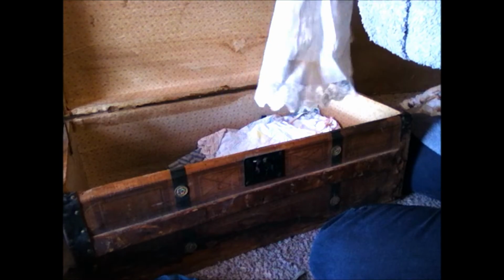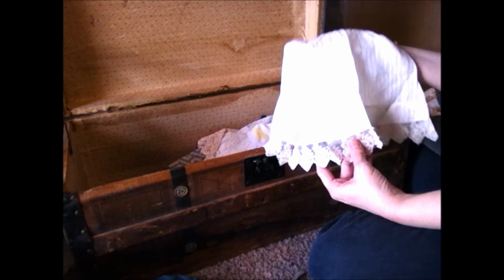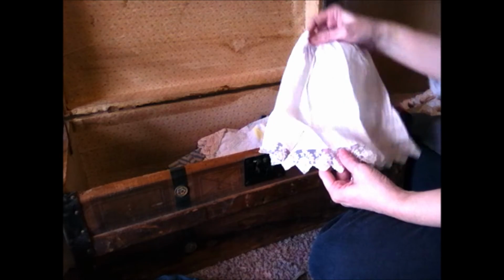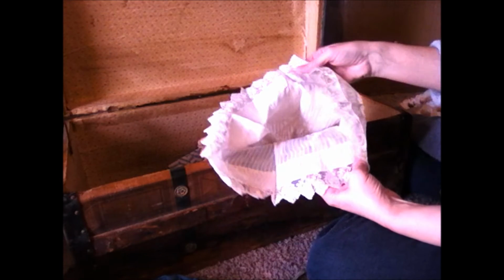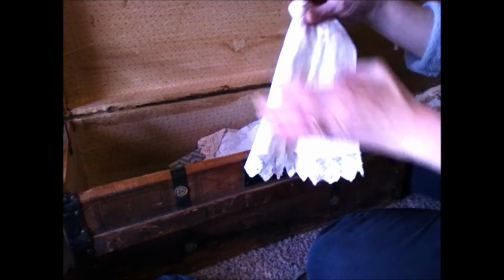Oh yes. Love the whites. These are all, any doll would have tons of these. For one thing, the little girls. This is one of the easiest things to make. And so you would start off making hankies and chemises and lots of petticoats because they were easy to make. And a little girl could start sewing on that, learning how to make those.